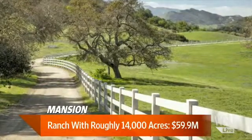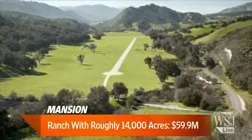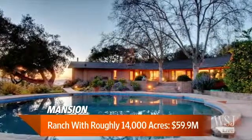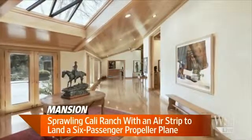It's about 14,000 acres. And what right off the bat, what's notable is that there's a 2,900-foot airstrip that is, the agent tells us, large enough to land a 6-passenger propeller plane. Awesome. So, you know, a weekend trip out there, you don't want to make that schlep of a drive, just get in the plane and land it.